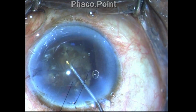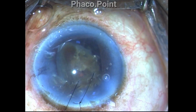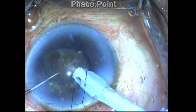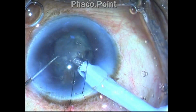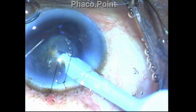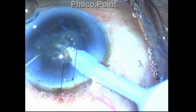Some more viscoelastic is injected. You can see that this is a very hard cataract, a grade 4 nucleosclerotic cataract. So they say that when it rains, it pours, and in this particular case, there are so many complications stacked up against my favor. Of course, one of them was created by me.